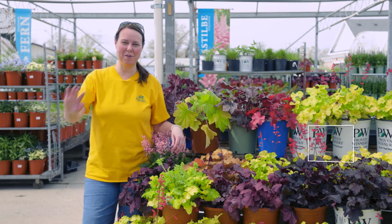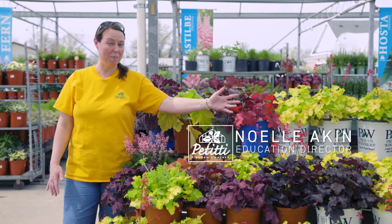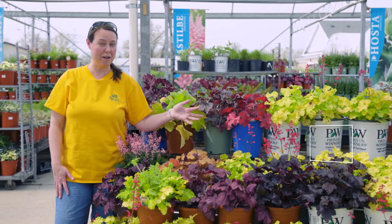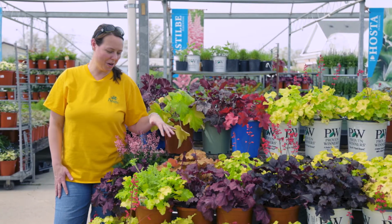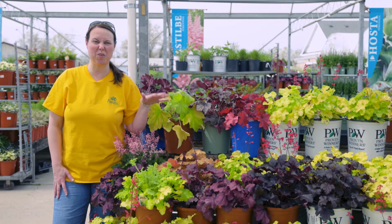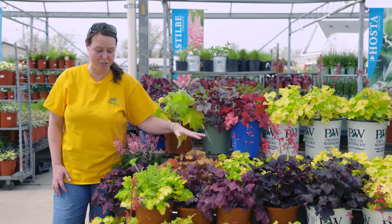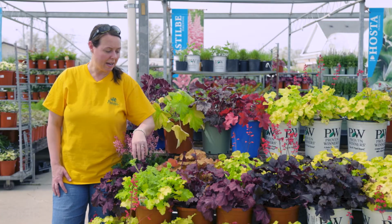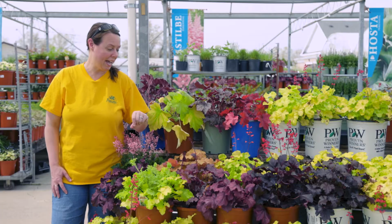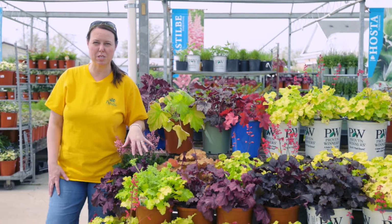Hi everybody, this is Noelle at Petitti Garden Centers, and we are standing amongst the coral bells, or you may call them heuchera, whatever you like. And so we're going to talk all about heuchera today. This is a great plant in Northeast Ohio. A lot of diversity, as you can see, in color and flowering, and also just in shape in the landscape. And we can throw them just about anywhere.